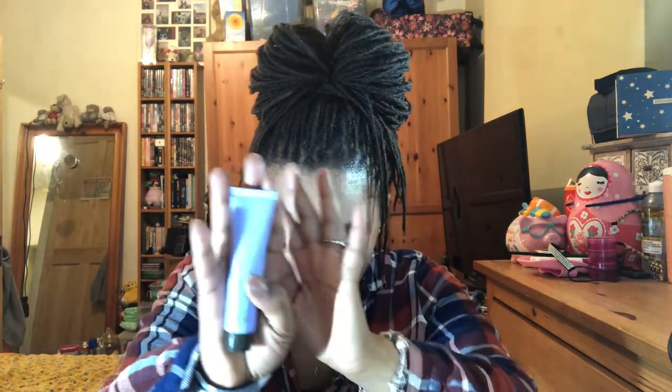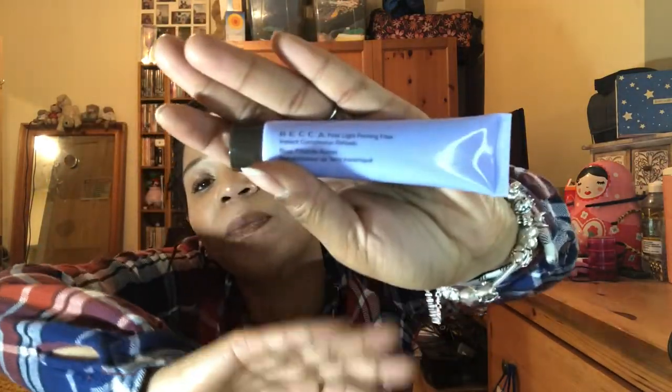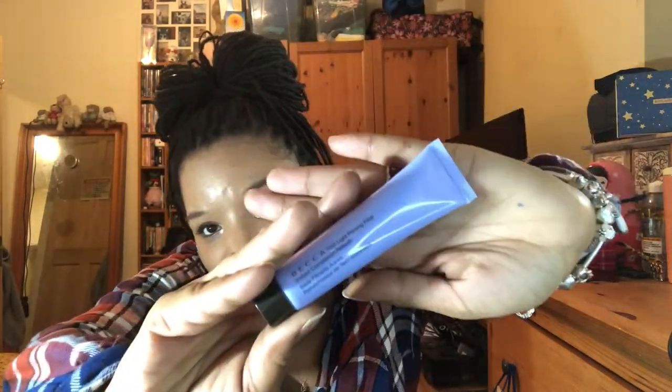Last but not least, we have got Becca Beauty First Light Primer Filter. Sorry. Oh, upside down that way. That's what it looks like. Okay. What it says here is, say goodbye to lackluster skin and hello to glow with the Skin Brightening Primer. It uses cool light technology to shatter translucent violet pigment that evens skin tone, while mineral rich spring water hydrates and revives skin. Apply a light layer to moisturize skin, follow with foundation or wear alone.